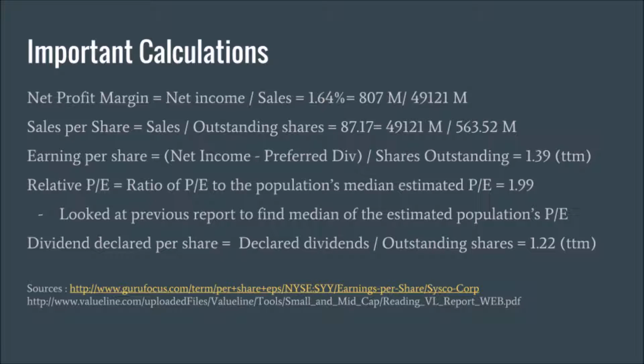Finally, we have the dividends declared per share. You find this by dividing the declared dividends by outstanding shares. We also chose to use a trailing 12 months for this metric.